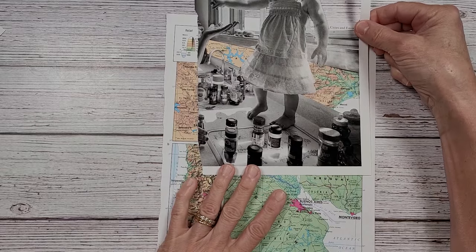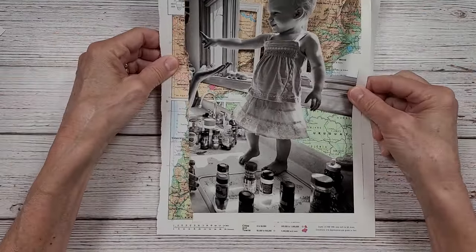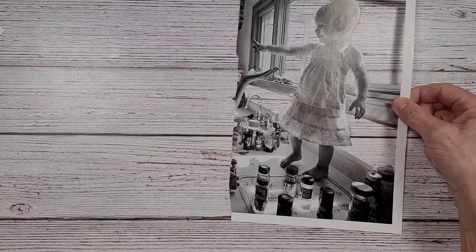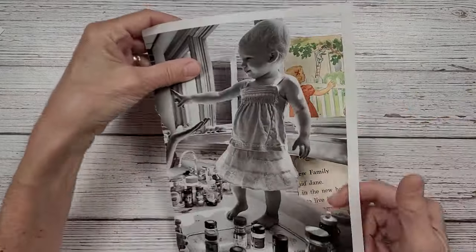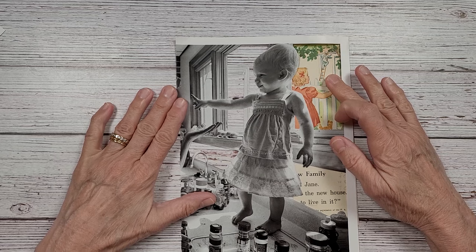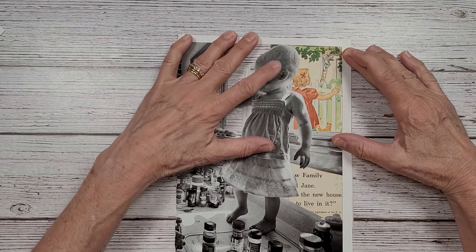I think I'll do the top first, and then I don't know if I want green or peach wallpaper. So let's get Jane on here, and get her in right about there.